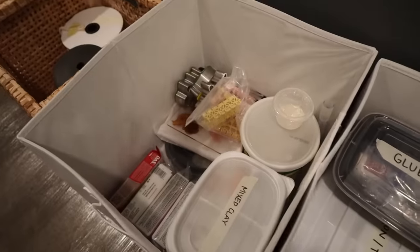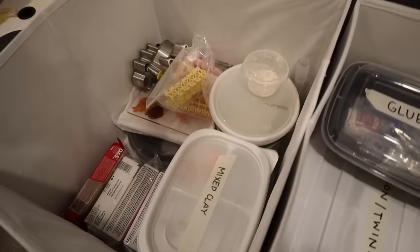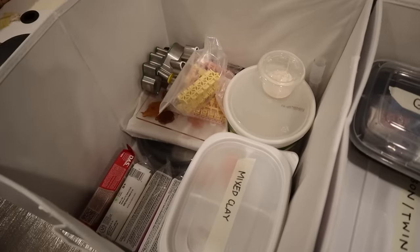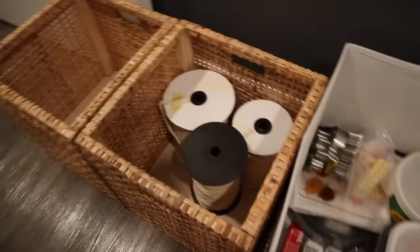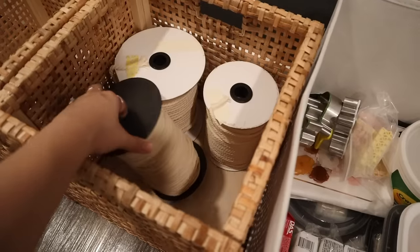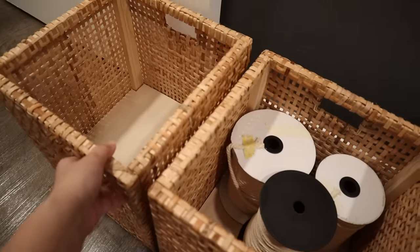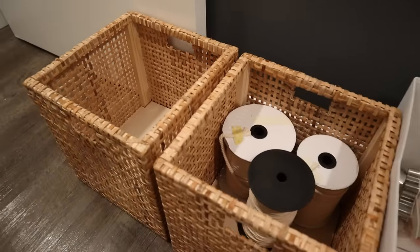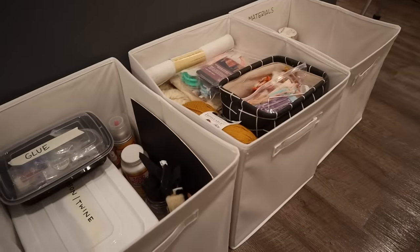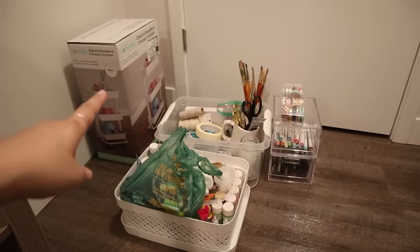And then this last bin, of the white ones at least, is my clay. So I have polymer as well as air dry clay and then any other tools that I use with it. And then this last one here is going to be just like my macrame in here. I thought I had more, but I think I might have used it. And this last one, I'm just gonna put hats in here just so that it's a little bit more functional as an entryway. So that sums up all of these, and I just wanted to show you quickly before I put them all away. And the last thing is this little corner, and I'm just gonna put everything into a cart.